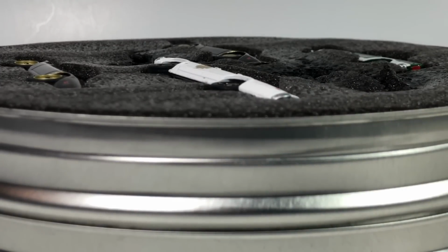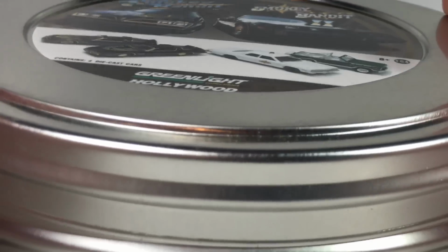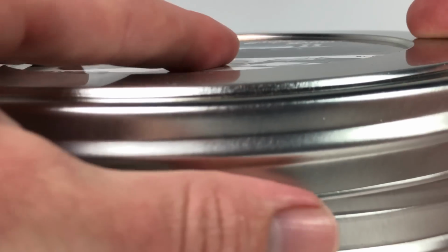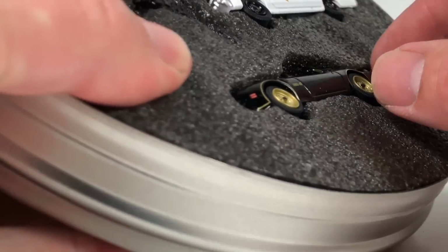So the film reels are kind of interesting. Here's the metal case or whatever, and this rarely ever fit on good, as I recall, and it doesn't. So anyway, I'm not going to hang on to it anyway. And then it comes with this foam insert.